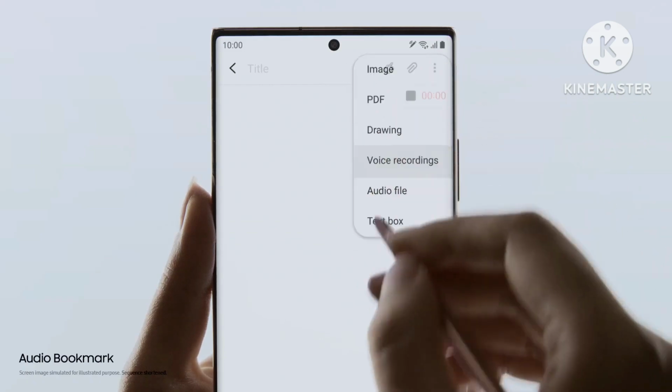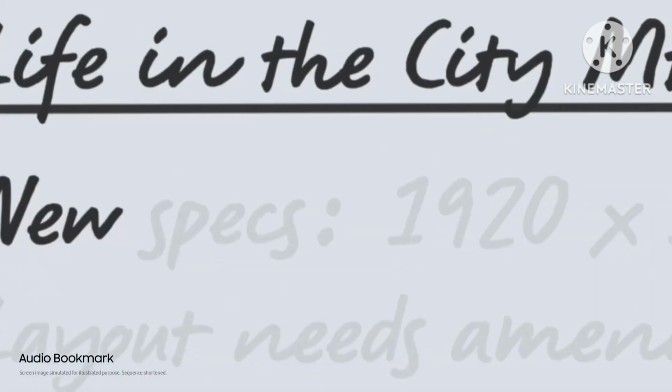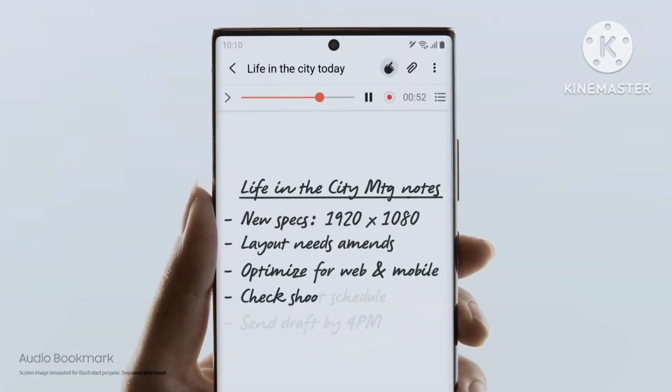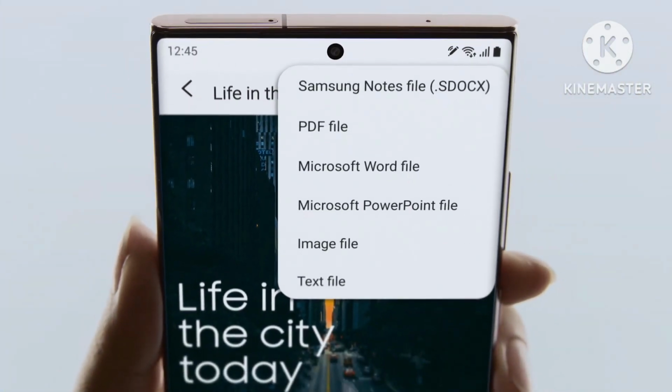Audio Bookmark lets you sync audio to the notes you take, so that you can replay and pick up whatever you missed. Specs. They're asking for 1920 by 1080. Coupling S Pen's brainpower with Samsung Notes and MS integration, Note 20 does what your desktop doesn't.